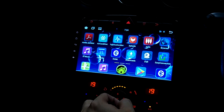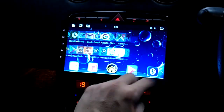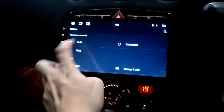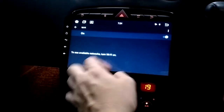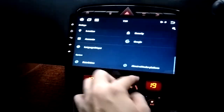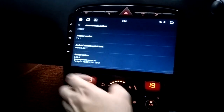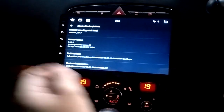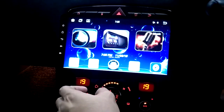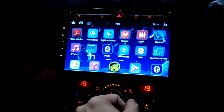This is the full menu. You have to go to Settings, turn on your phone hotspot, connect with the player Wi-Fi, and connect to the internet. Android version 7.1, 2GB RAM with 16GB storage. Log in with a Gmail account to download apps from the Play Store.